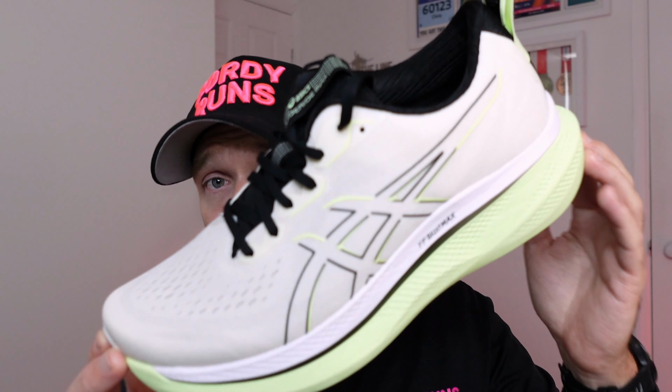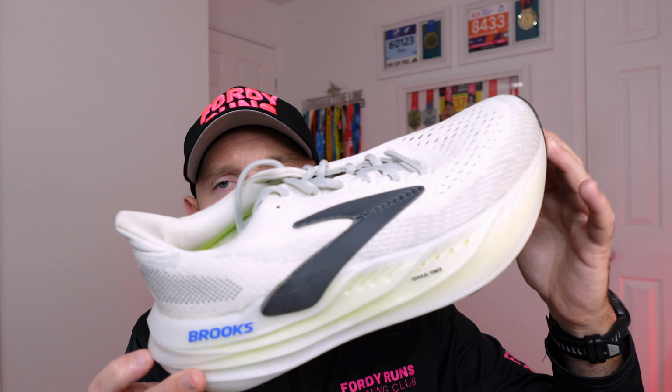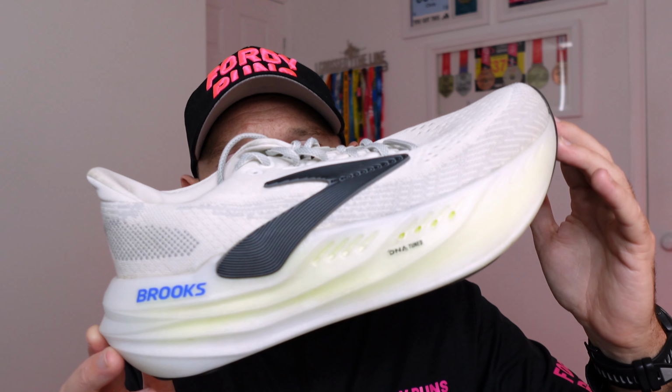Now the only problem with the Glycerine Max is it's £180, which is a lot of money. But that is only £20 more than this. This is lighter, but I just think the Glycerine Max offers that extreme comfort and that ability to go long in the shoe, but also do some of those easy miles, well, yeah, comfortably.